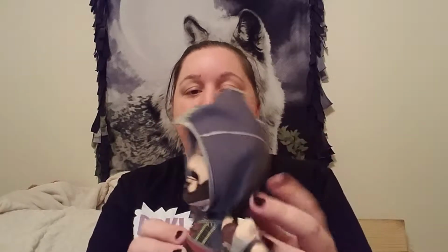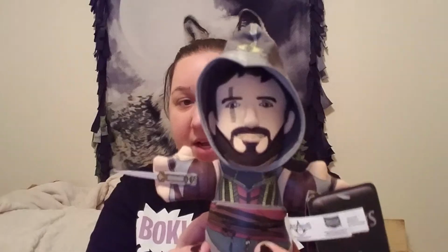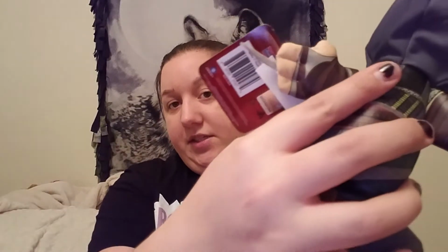His hood does come off, so you can reveal his identity if you wanted to. I like plushies. I like Assassin's Creed, so I really kind of like this. He's kind of cute. It's a little better than the Joker one, and it is officially licensed through Ubisoft as well.